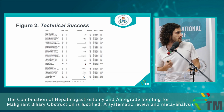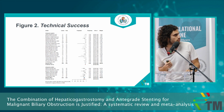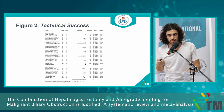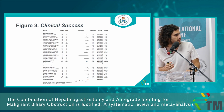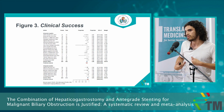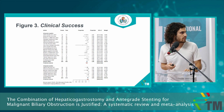Now for the indirect comparisons, we reached statistical significance in all of them. And of course, again, we can see that technical success is much lower compared to not adding the second stent. For the clinical success, we can see that there is a slight advantage in adding the second stent. The reason for that is the two drainage routes. Because if you have two drainage routes, the bile can just flow easier naturally.